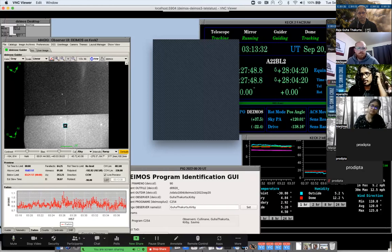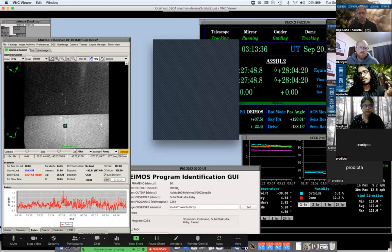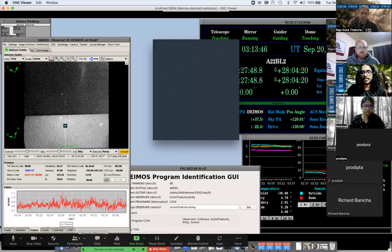Any particular reason why we observe the 1200G targets first? It just so happens that those are the objects that have a lower RA and they're up earlier in the night. I think I see.